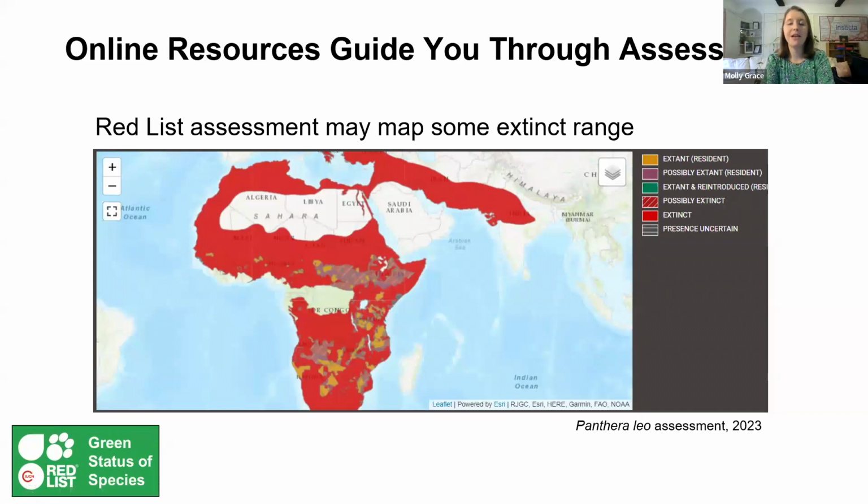Many of you will be familiar with the Red List assessment process. In some cases, the extinct range is mapped on the Red List as part of the Red List assessment, not for all species, but for some. So when you're doing a Green Status assessment, it's always a really good idea to start by reading through the Red List account, seeing what information you can glean from that account. And in some cases, you might also have this documentation of past range of the species there already.